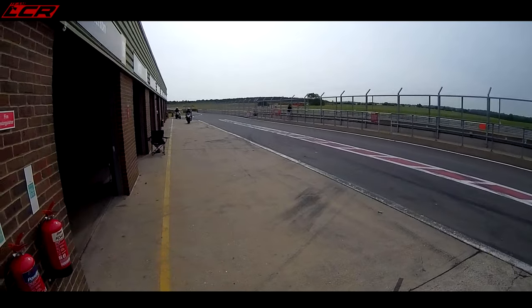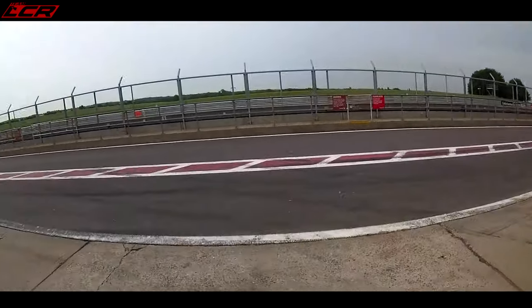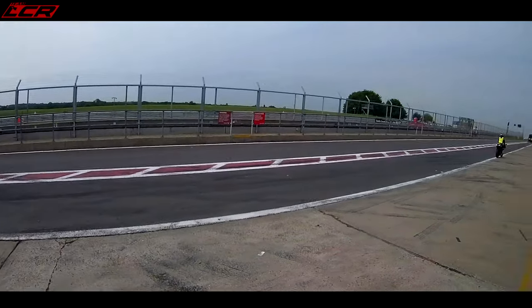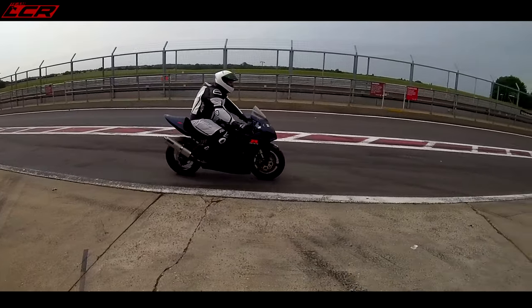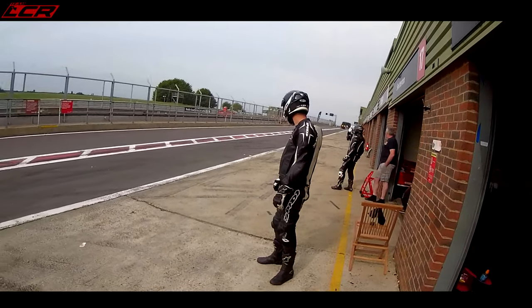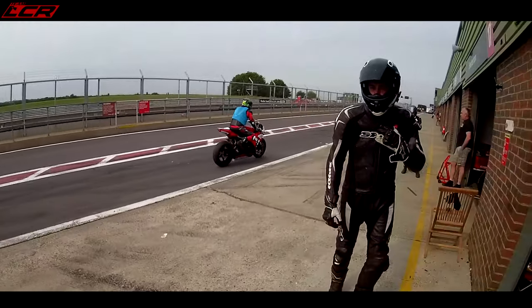Well, here we are, Snetterton circuit. First fast groups out at the moment. We're going out next. This is the Forcite helmet's camera audio. So I'd be really interested to actually get some track footage with a helmet on, because in the UK you're not allowed to wear externally mounted helmet cameras. This is obviously all internally mounted.